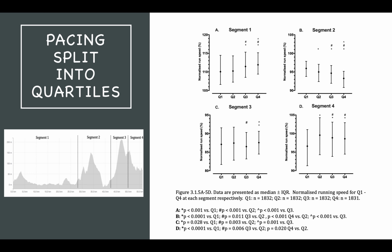So in segment 1, the first half of the race, pretty flat and fast, runners in quartiles 3 and 4, so the slower runners, run at a relatively faster speed than the runners in quartile 1. And the differences are considered small when we ran the statistics. So there's a difference, but it's pretty small.